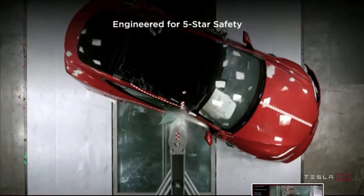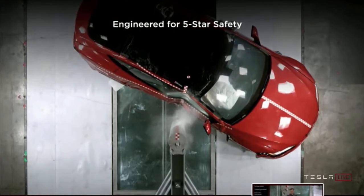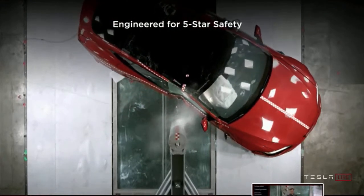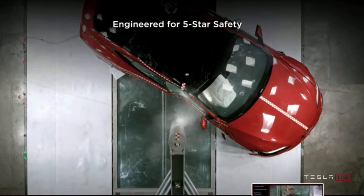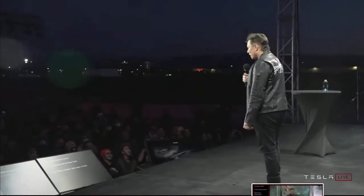The Model S Plaid is said to have the best crash rating, or he thinks it will once it does get rated. And this car is the fastest car in the world, and Elon wants it to be the safest car in the world. Safety was always a very important aspect for Tesla.